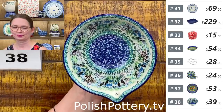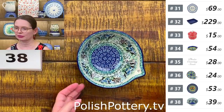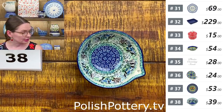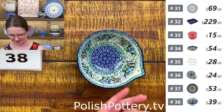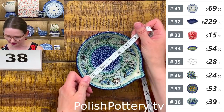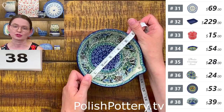Do you have other items in the pattern of 37? Other items in number 37, yes. This is very popular pattern, I have to tell you. So beautiful that, yeah, we have some different shapes as well. Shapes or patterns? Shapes.